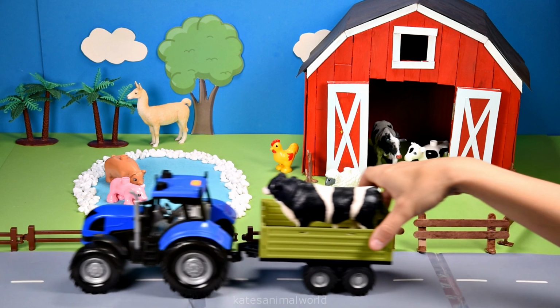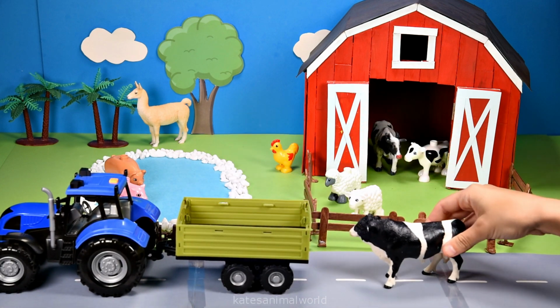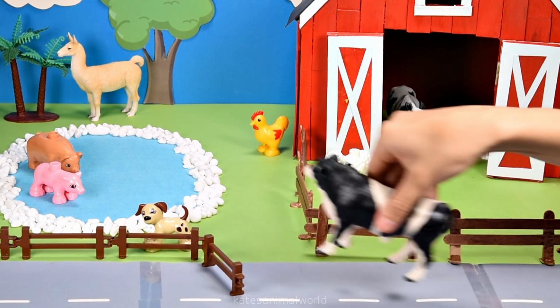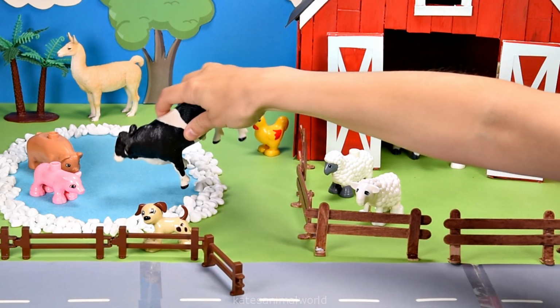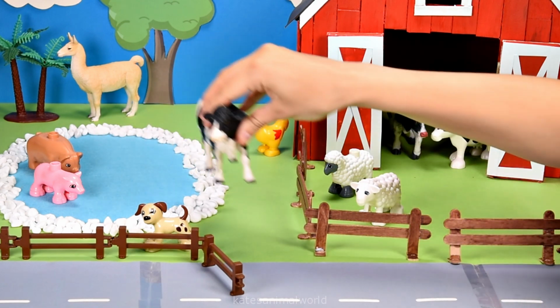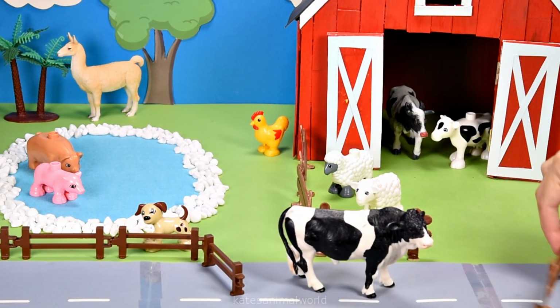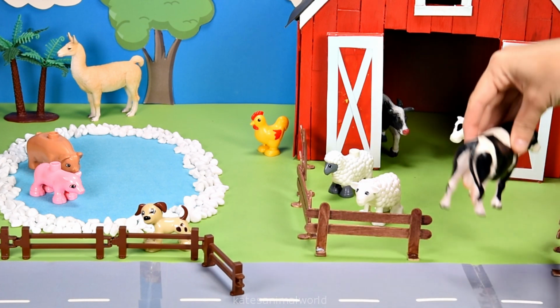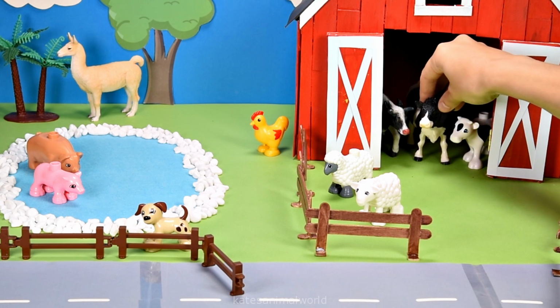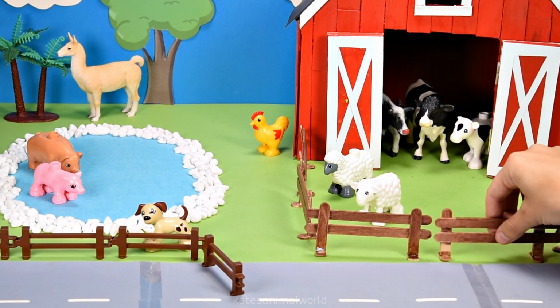Oh, who's in the back of the tractor? It's a cow. This cow wants to go to the water first so that they can have a quick drink. Okay, let's pop you in the cow shed with the other cows. I think we can squeeze them into the middle. Don't forget to close the gates.